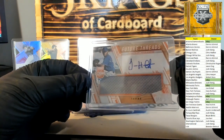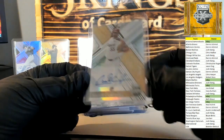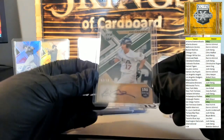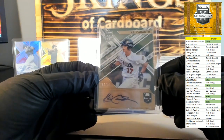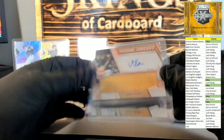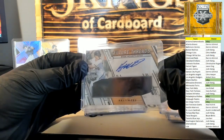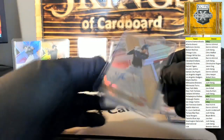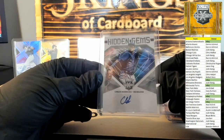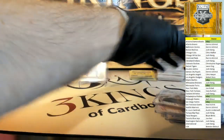Texas, 143, Jonathan Hernandez. Isaiah Campbell to 25. That one's going to Seattle. To 10, Kai Caranto, USA spot. AJ Puk, A's to 99. To 299, Ryan Mountcastle, Orioles. Dominic Fletcher to 75. Not numbered, Hidden Gems, Carlos Rodriguez, Brewers. Is that right? Yep, Brewers.